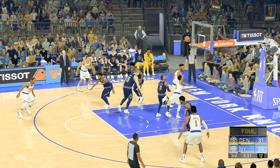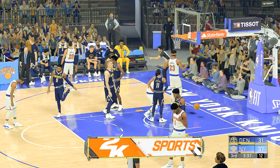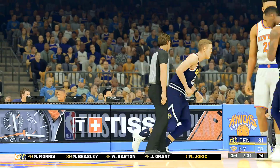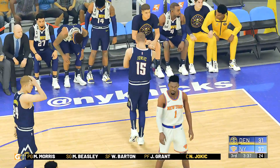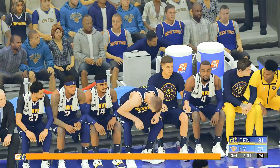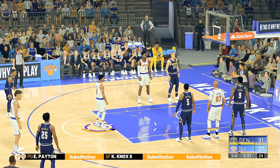Payton attacking. And he makes the bucket, gets the whistle, and now a three-point play chance here for him. Not a lot of resistance on the inside, and they're taking full advantage. The Knicks have made 5 of 8 of their free throw attempts. So for the Knicks, Taj Gibson's checked in for Robinson, and Frank Ntilikina's subbed in for Barrett. Plumlee is checked in for the Nuggets.